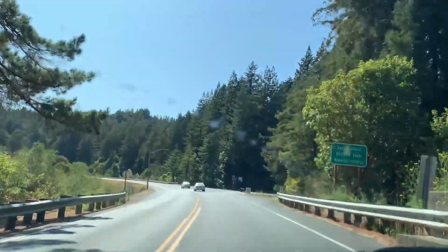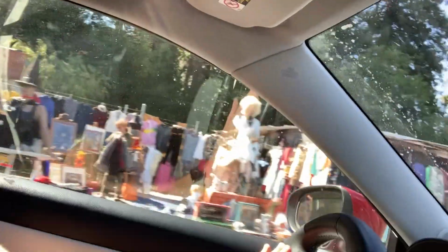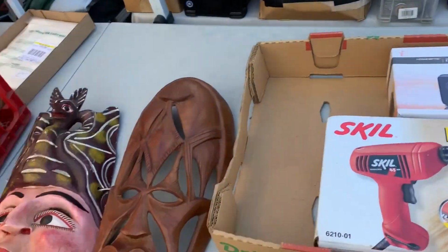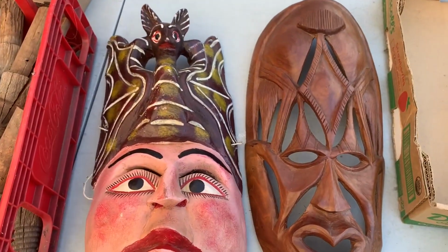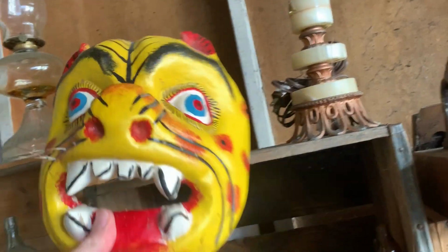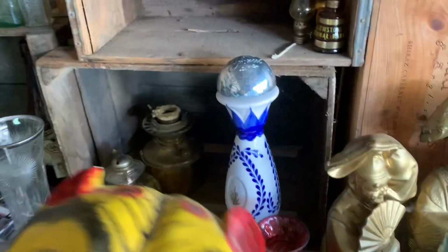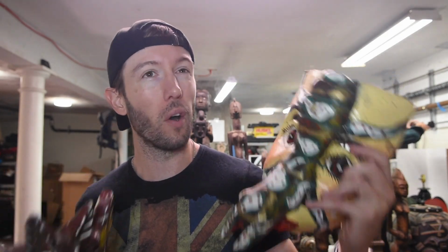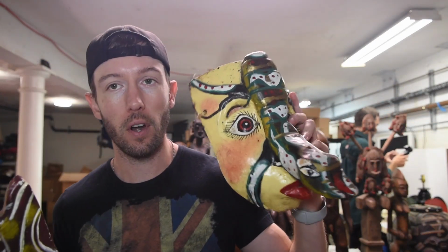So while I was driving to some of these antique stores, the first thing I saw was a really small flea market off to the side, and they actually had some pretty cool things. There was one booth that had one of my all-time favorite things, which is Mexican folk art. And this guy actually had these awesome Mexican folk art masks from Guerrero, I believe. But they're all hand-done, hand-carved, very cool.